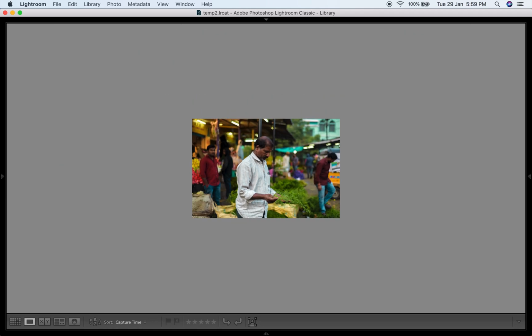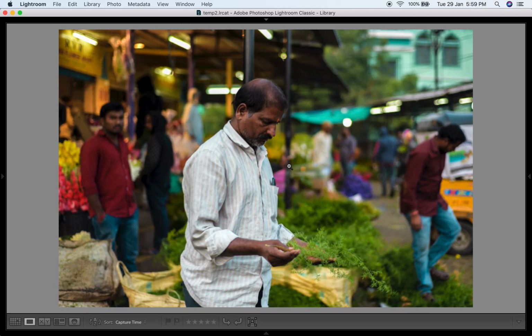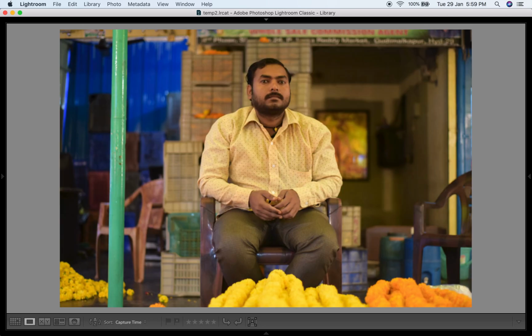Okay, so it looks like there is some blur in the picture. I'm not able to see the properties, but yeah, it looks like there is some blur in the picture. Okay. Yeah, nice portrait, but some sharpening issues. But I'll probably include more of the foreground here.